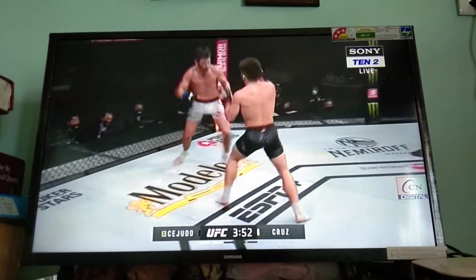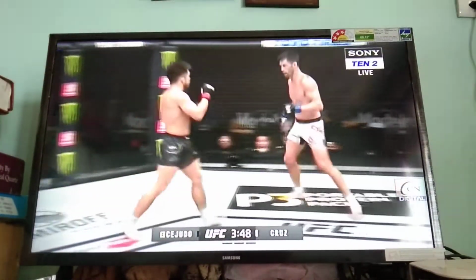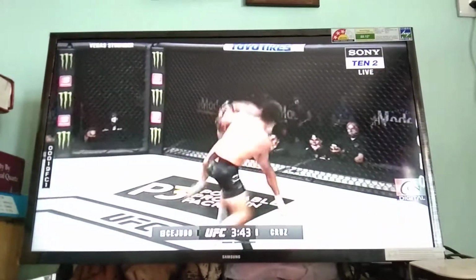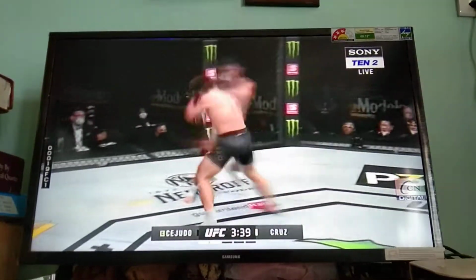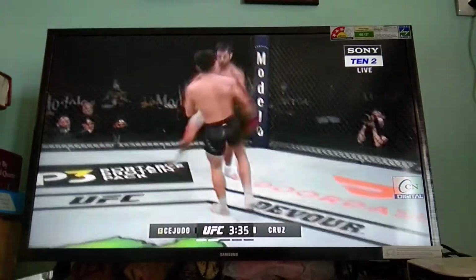What's the damage? Cruz connects on the cap of Cejudo. Yep, nice kick by Dom. That's two of them. And if you remember, Cejudo had a lot of trouble in his fight with DJ and also in a fight against Marlon Moraes with the leg kicks. Yeah, particularly the Marlon Moraes fight in that first round.